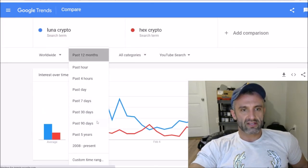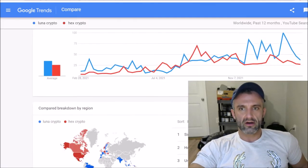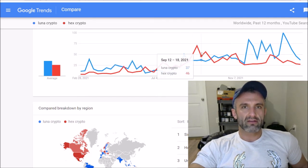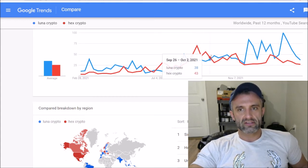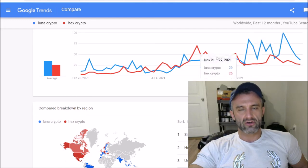When we look at the last 12 months, there's still an uptick trend for search volume on Luna, just like there is on the web. And we don't see that kind of trending down. We don't see less search volume, at least not the degree of less search volume on Hex like we did in the web. See, here's the peak for Hex in red, and we get to see it tapers down, but then it kind of levels off.